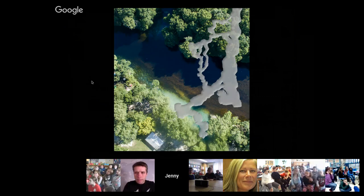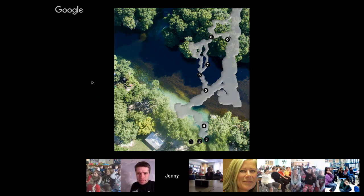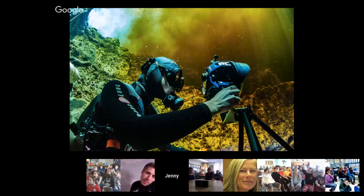And what I did was I chose 9 spots within the cave to make 360 photos. So diving into the cave and then taking a 360 photo. Think about if you were to do Google Street View, and you can go between photospheres. That's what happens now in the underwater cave. And so this is what it looks like when I'm shooting these pictures. This is the underwater view of those same photos we just saw.